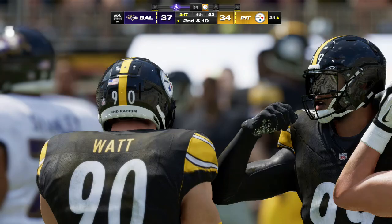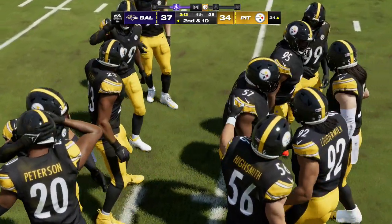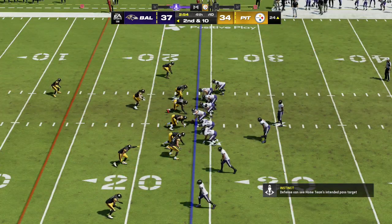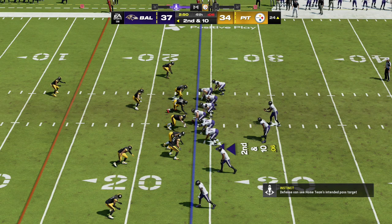Officially no gain on the play, and it's 2nd down. Defensively, though, they had a chance there to hit him for a loss. Couldn't get it done. Looked like someone was able to knife into the backfield, but he wasn't able to get him down. But his compatriots, they were able to grab him at the line of scrimmage and not let him get any further downfield.